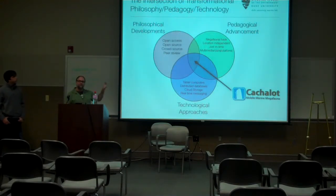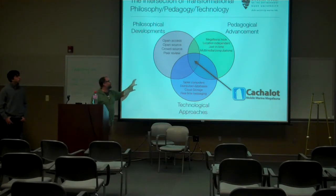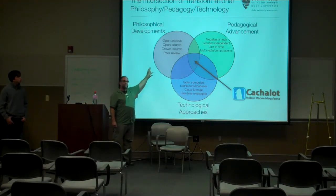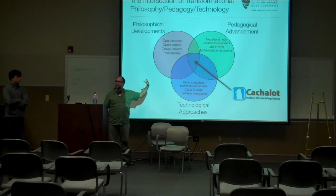I think it actually sits at the intersection of 3 really important transformative things that are going on. We're seeing philosophical developments in teaching materials. We have open access things now. We have open source software. Our textbook is actually crowdsourced, so the material is written by experts in the field.